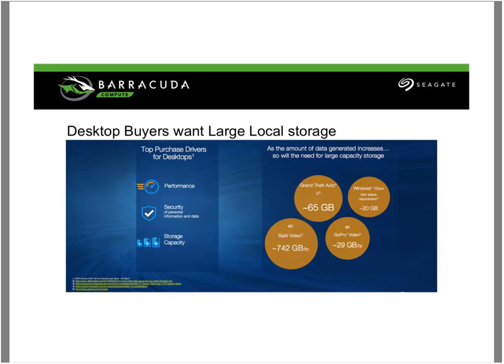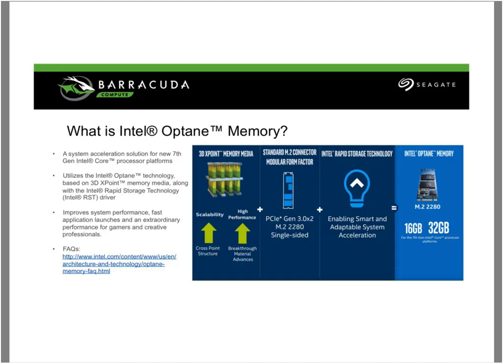Some of these customers are also doing some entry-level gaming, so they need larger capacities of storage to be able to do the things they want to do on a daily basis. So they're looking for better performance, security, and as we're talking about here, they need more storage. And that's what's driving why we decided to bring Intel Optane memory to market. And give you some background on this.